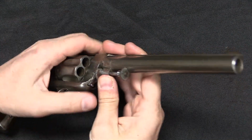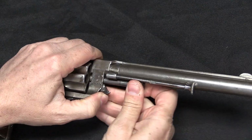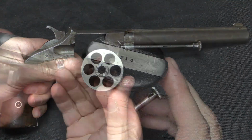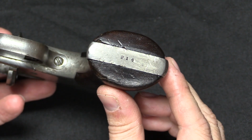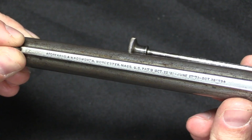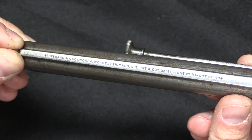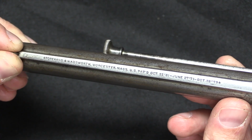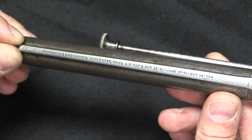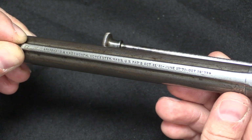And we can take the cylinder out fairly easily by pulling the ejector rod out of the way, and then we can push this lever in, pull out the cylinder access pin, and then when you open up the loading gate, the cylinder comes out. Serial number on this example is 214, and that is actually repeated on the rear face of the cylinder there, 214. The other markings on the gun are on the top of the barrel rib, Forehand Wadsworth, Worcester, Massachusetts, and a couple of US patent dates, an early 1861 patent that covered some of the general revolver features of, well, what would have then been the Allen Wheelock guns, and then 1871 and 1873 were a couple of additional patents that were acquired or registered by Forehand Wadsworth pertaining to this specific gun.